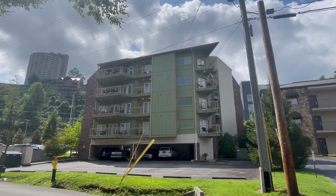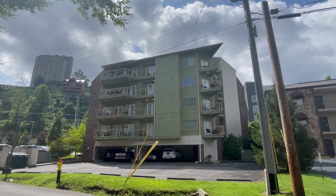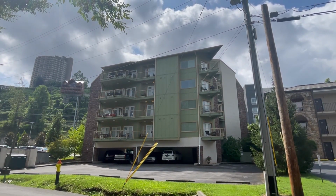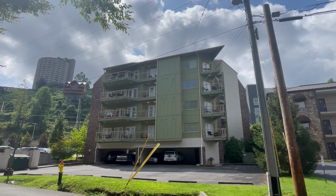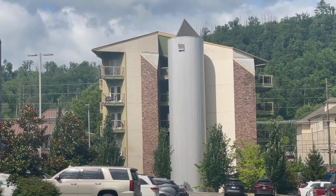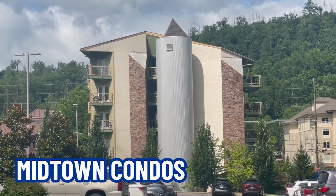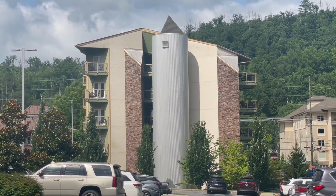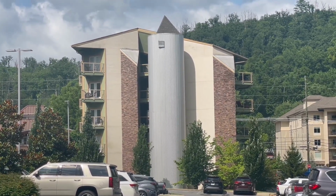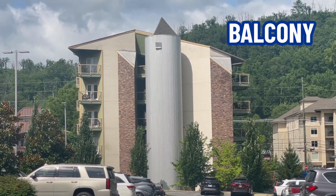The condos are beautiful, and it is extremely close to downtown, so you don't have to worry. You can leave your car here and walk on into town and not spend any money for parking. Just wanted to give you a more complete view of the Midtown condos. It's kind of difficult because they're tucked in between all this other stuff, but they are very nice, and they situate the balconies so that you do have pretty views.